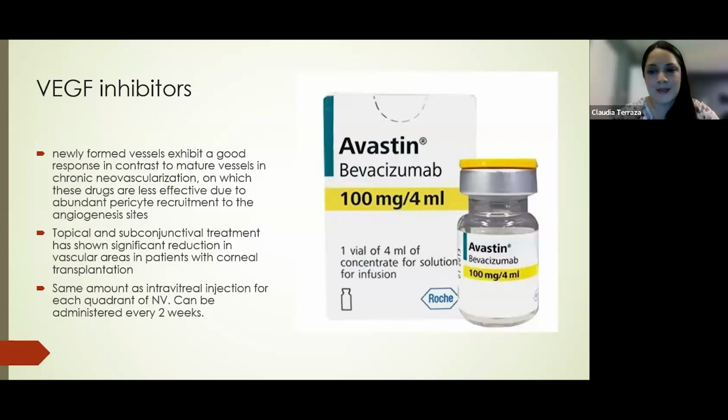How much of the Avastin or anti-VEGF can be used is the same amount as we use in intravitreal injections, and we can administer it in every quadrant of the neovascularization, subconjunctival, and can be administered every 2 weeks until we see some response.